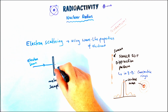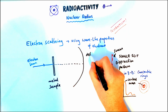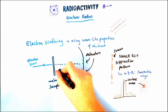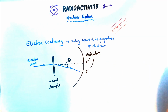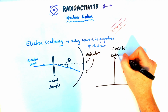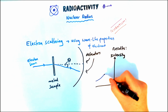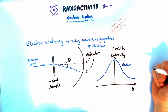So what would we notice if the electrons do diffract, because the gaps between the atoms are roughly the same as the wavelength of the electrons? You notice from the setup here, which looks very similar to the Rutherford scattering experiment apart from using electrons, that we've got detectors all around the edge to see the intensity of the particles detected. The particles will diffract through different angles. If we looked at the intensity using Rutherford's scattering, we'd expect the curve to be a bit like this. The maximum would occur at 0 degrees, and then it would decrease the further away you get from that central part.